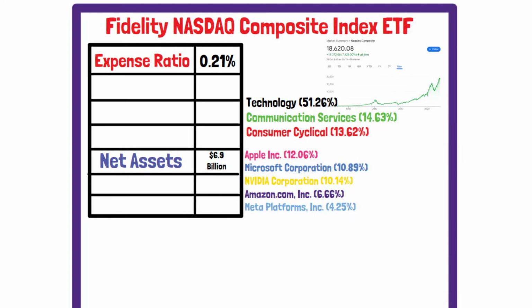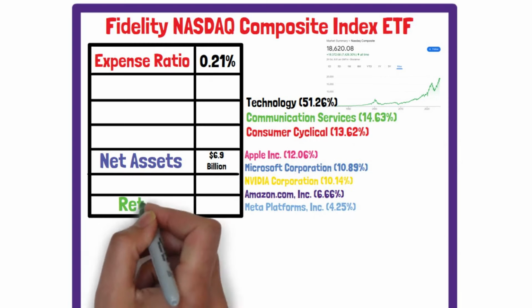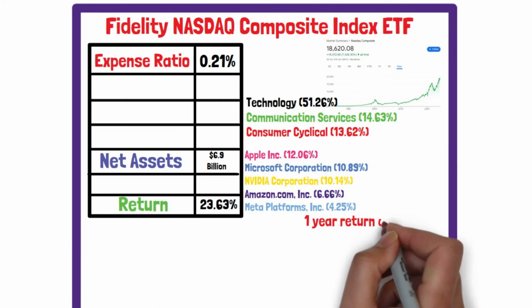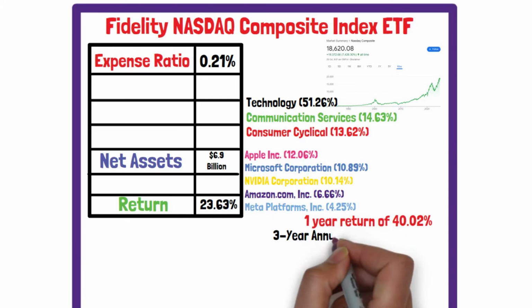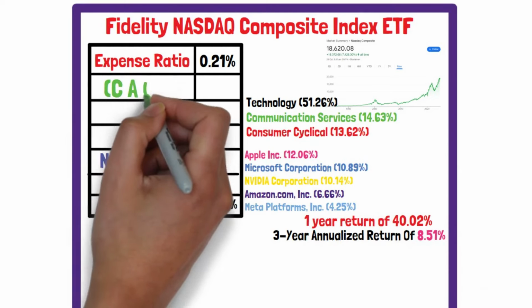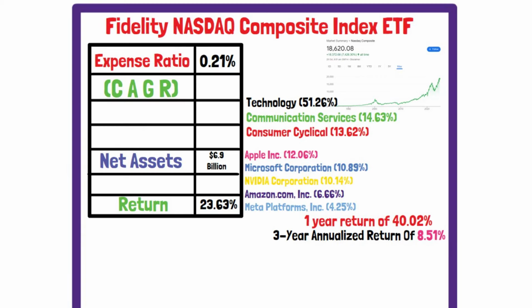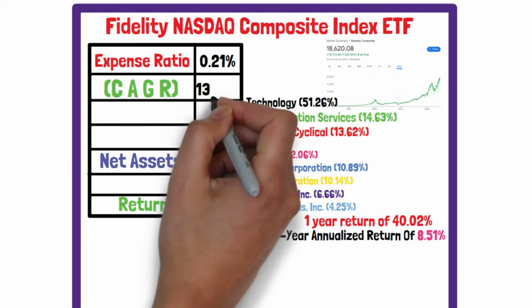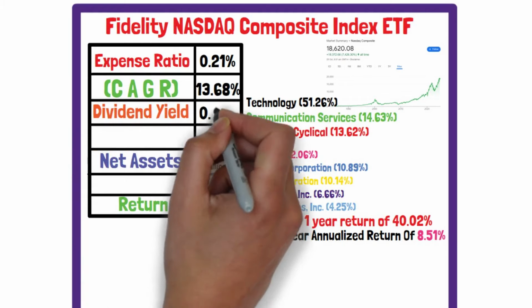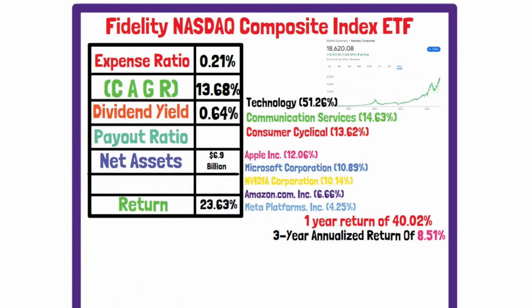The fund has shown impressive performance with a year-to-date return of 23.63%, a 1-year return of 40.02%, and a 3-year return of 8.51%. The compound annual growth rate, CAGR, over the past decade is approximately 13.68%. The dividend yield is 0.64%, and the payout ratio is 0.62%.